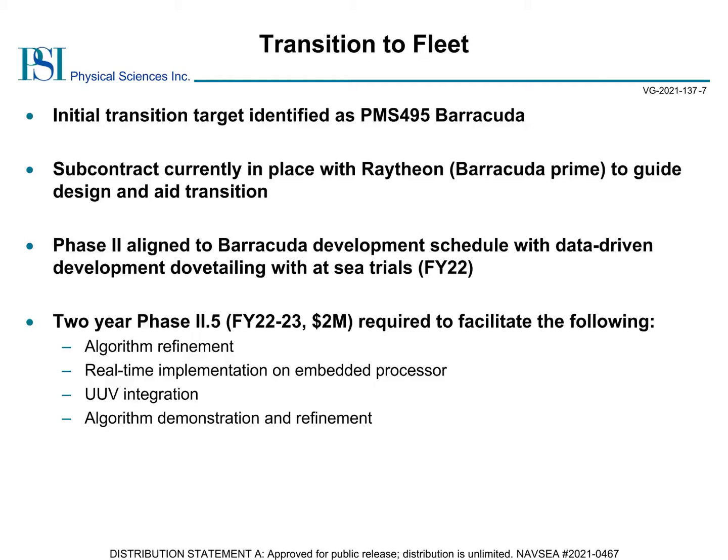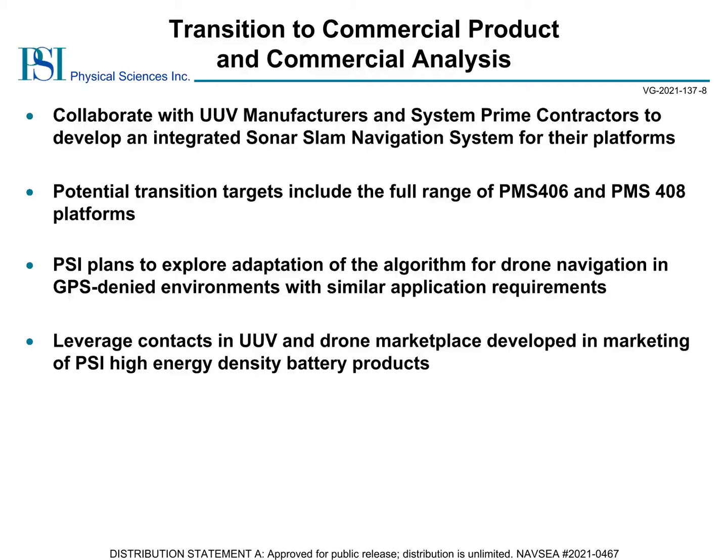Under this program, the primary activities are expected to be algorithm refinement, real-time implementation on an embedded processor, integration into a UUV platform, and an algorithm demonstration. Further transition to a commercial product is expected to occur through collaboration with UUV manufacturers and system prime contractors to develop an integrated sonar SLAM navigation system for their platforms.